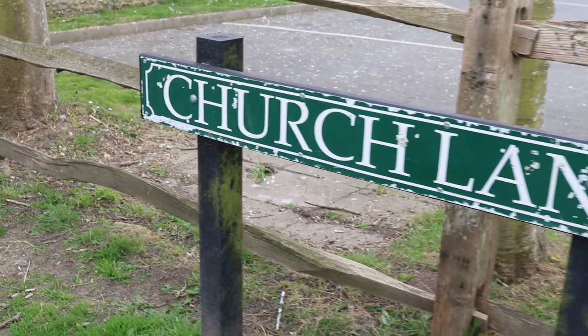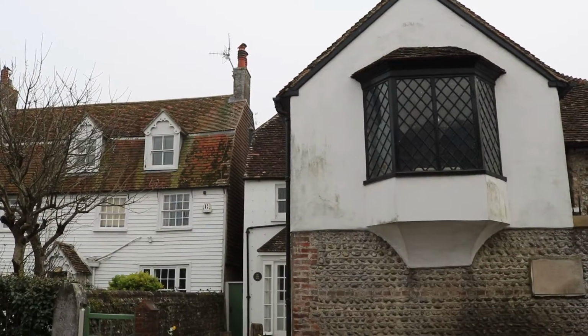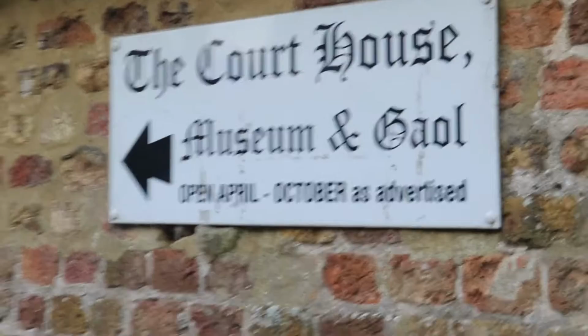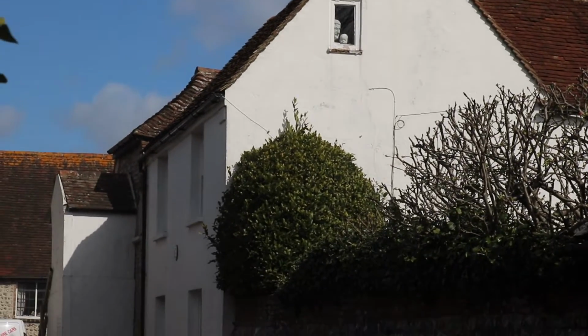As we walk down Church Lane, we come across Pembrey Courthouse Museum. This courthouse has been running since Tudor times until it was closed in 1886. The courthouse includes prison cells, an exercise court and original Tudor windows. The courthouse now serves as a local town hall museum. Let's find out some more facts and stories about the courthouse.